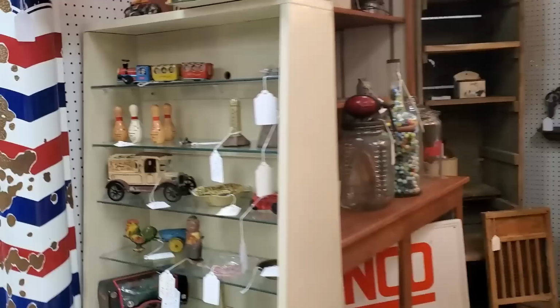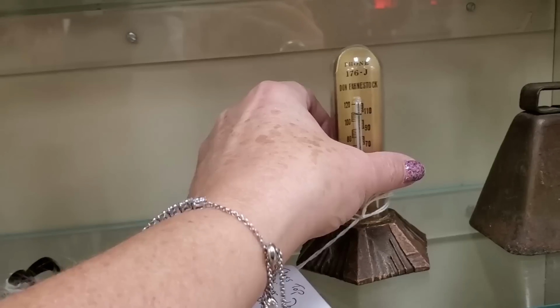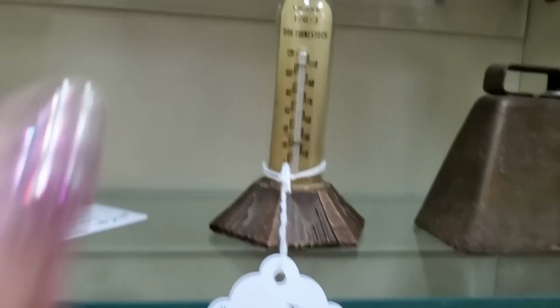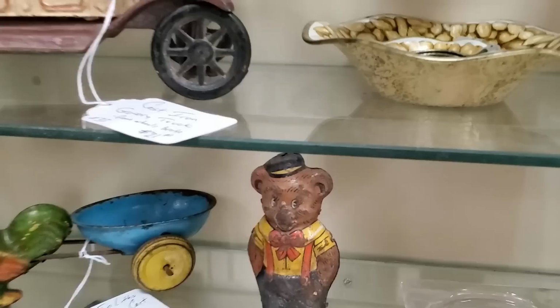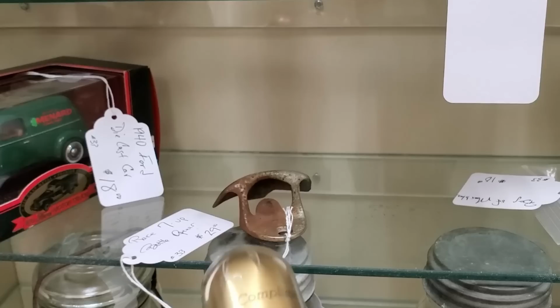This little train was here last time I was in here. Here's some more of these little bowling trophies. Don Fanstock. Look at that old phone number up there, this little thermometer. These old tin toys. There's another Terre Haute Advertising Company piece of advertising.